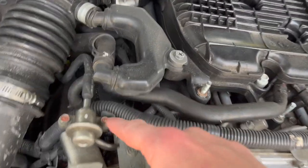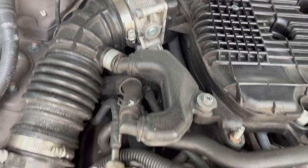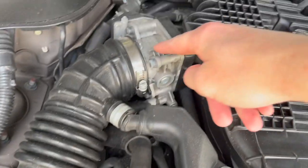As far as cylinder locations, it goes like this: 1, 2, 3, 4, 5, 6. So for me, number 3 is gonna be right there. I might be able to get to it without removing this one.